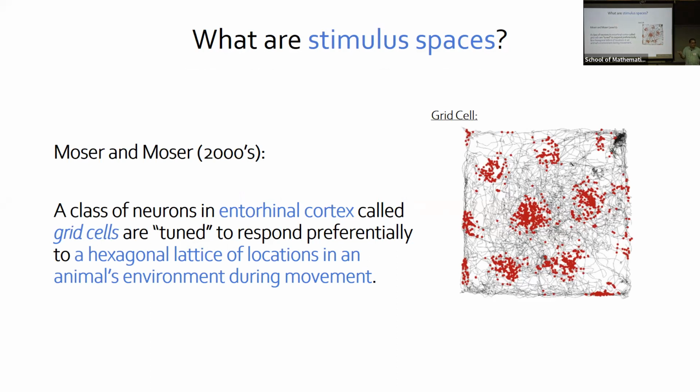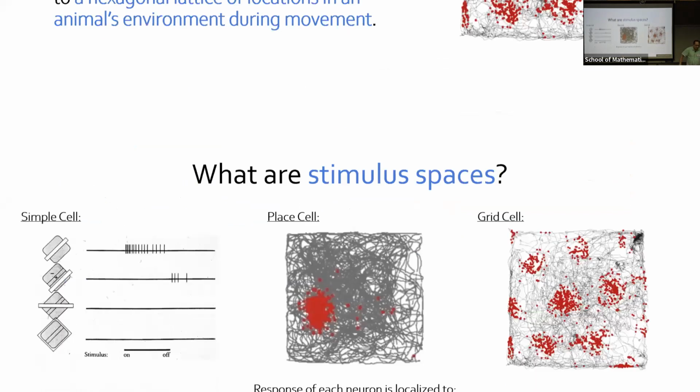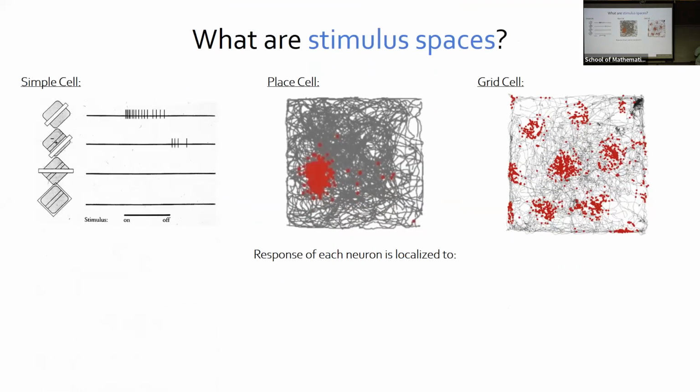So these are three different examples, I claim, of the same kind of concept. So what are stimulus spaces? What are these things that I want to think about? And by the way, please stop me with questions. Any questions? All I know is nobody in this room is likely a neuroscientist outside of CAP.